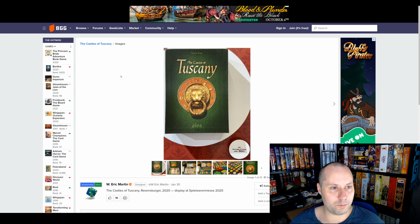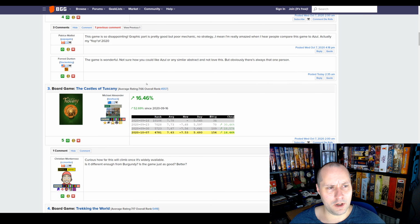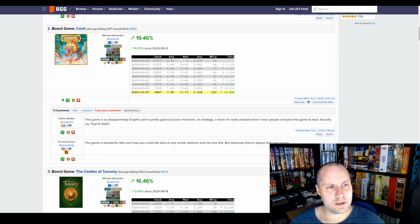I think it's probably Stefan Feld's best game. So we'll have to see how this does. I don't think it's going to hit the top 100. Probably just shy, or probably be in at least the top 200 games. So we have it, Castles of Tuscany, number 3. So number 2 is Kotel.